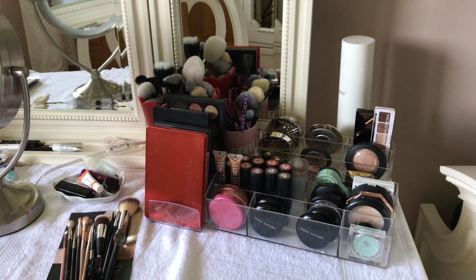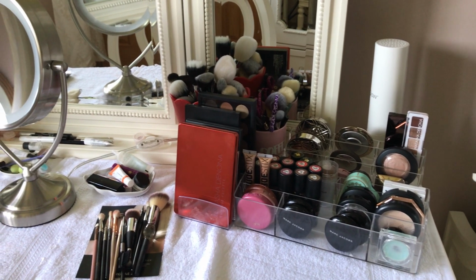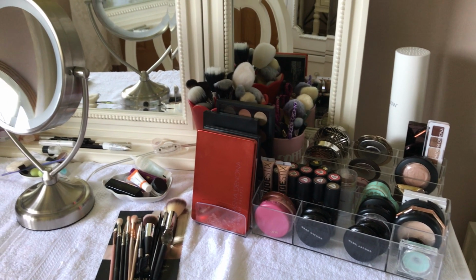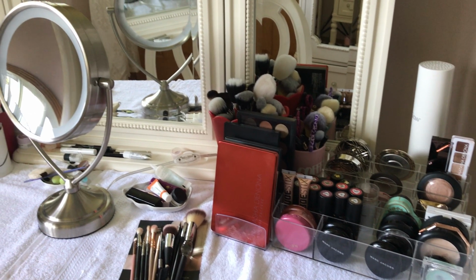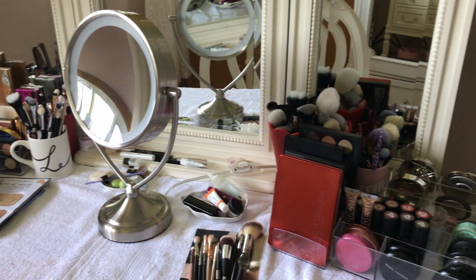So after I cleaned and organized everything, I took a couple of my organizers and I put them away, and I'm just going to rotate them because they're just suffocating me. And I feel like I can access my stuff better now. I feel like it's nice and it's not as squishy.